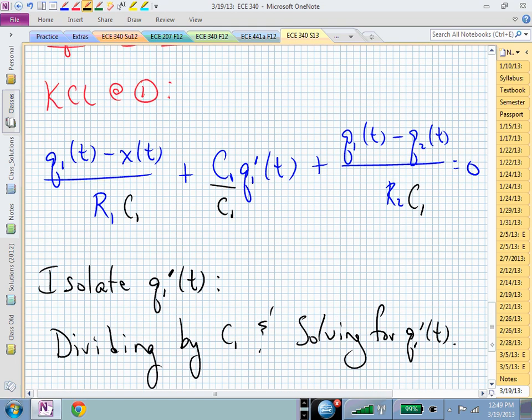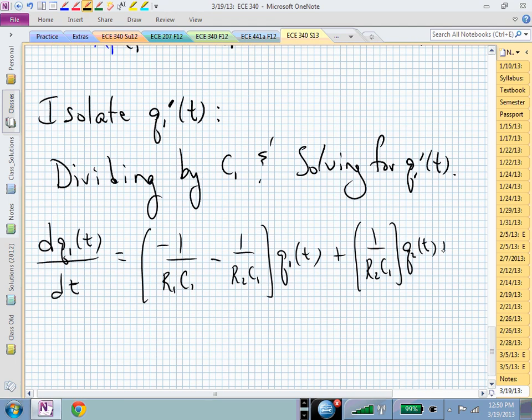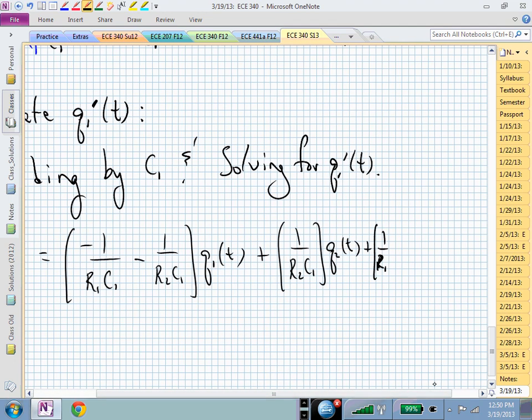And I do have an input that drives that equation. That's the X of t term, and it has a coefficient with a positive sign, 1 over R1. I'm running out of room, but I have an infinitely wide piece of paper, so I don't know why I'm getting so nervous about running out of space. That's for you to do, since you have a finite width piece of paper, unless you brought your roll of tape and you're taping.